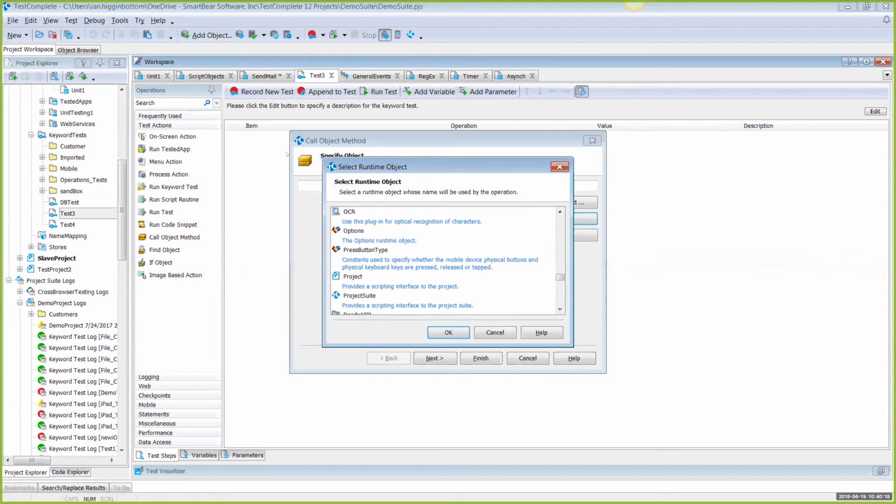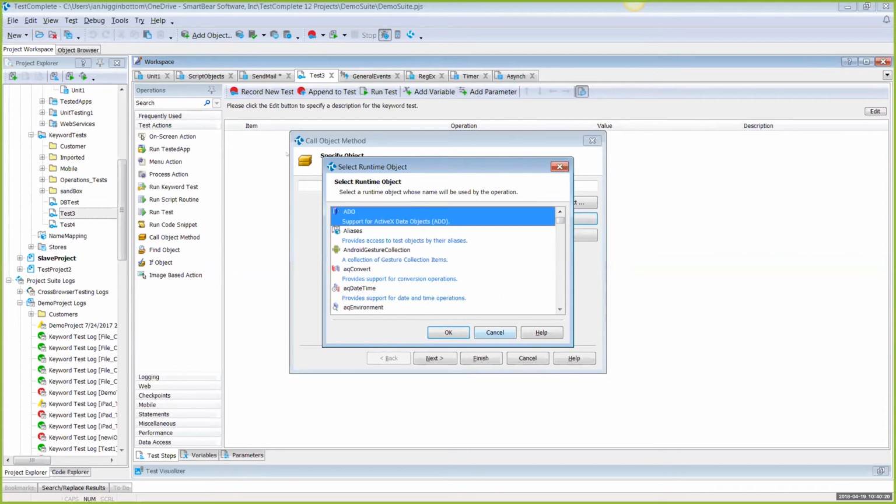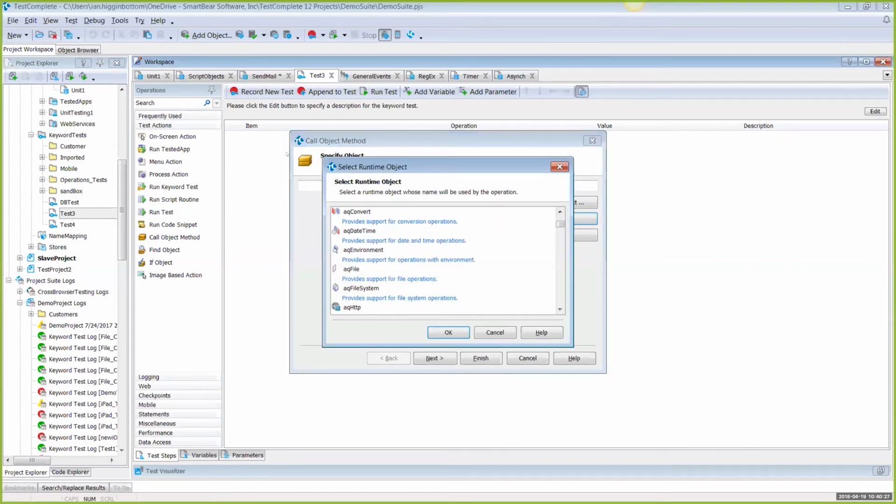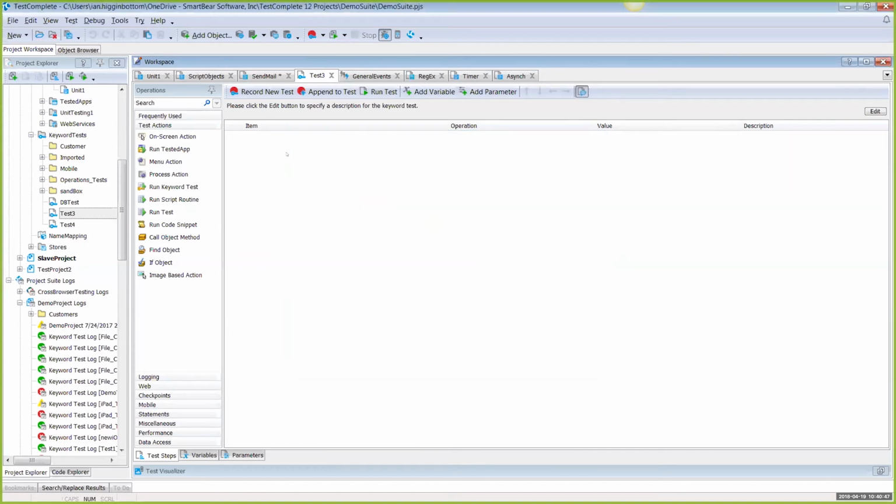Yeah, and so while I'm showing this, this is how you would call an object's method, like we were just doing in script. And as you can see from this list, even if we had 5 hours on this webinar, we wouldn't be able to cover all the intricate details of these scripting objects. So it really goes to show how in-depth TestComplete goes with these. All right, so that covers handling exceptions.